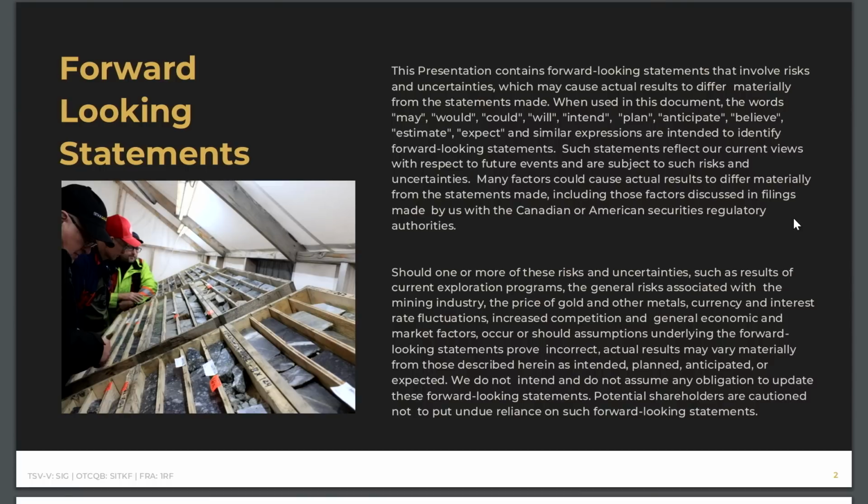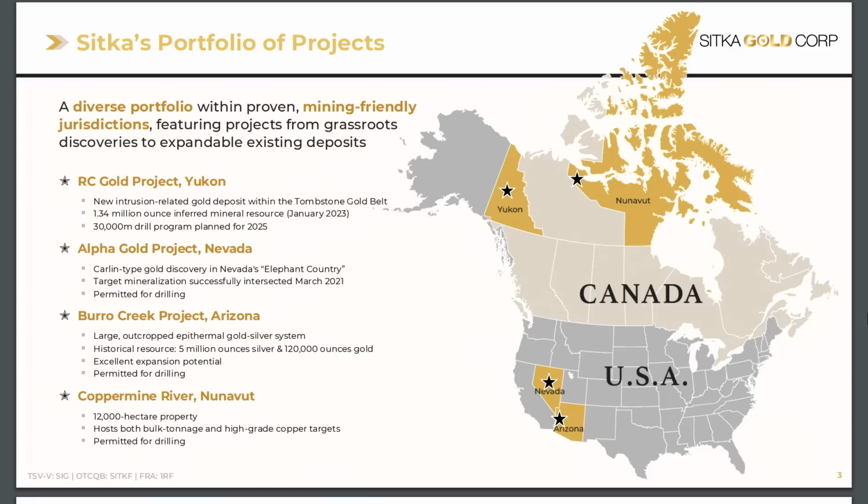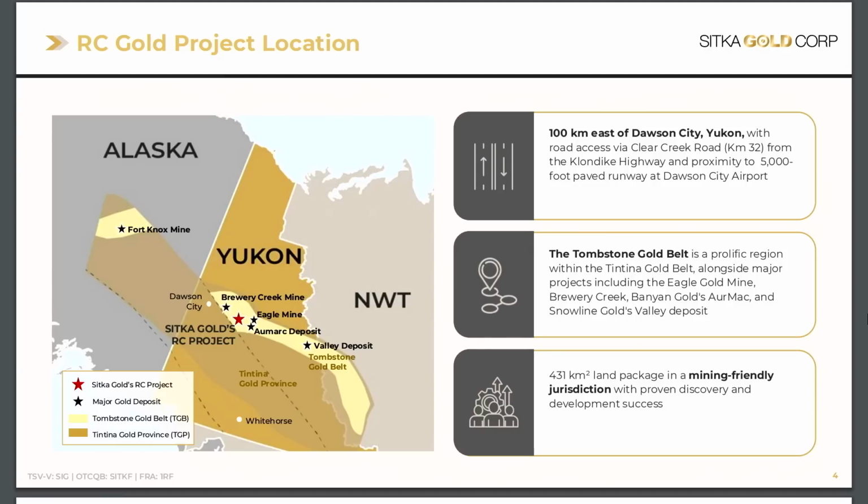So I've been making forward-looking statements. I'll say them again. There's that initial slide. We're up in the Yukon. You can see we're also in Nevada, Arizona, and Nunavut. So we're not a one-trick pony, but we're focused on that Yukon project.